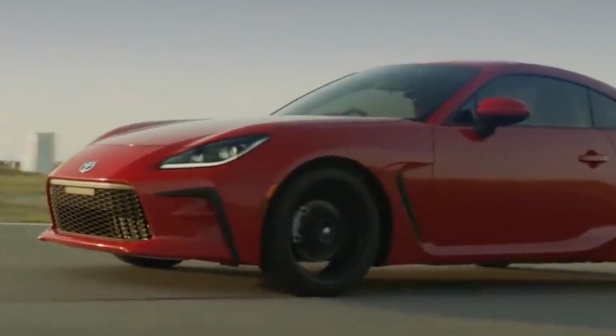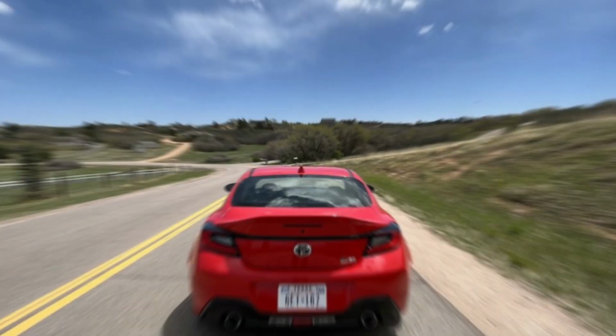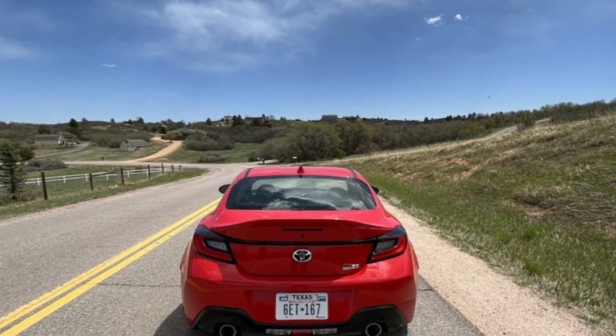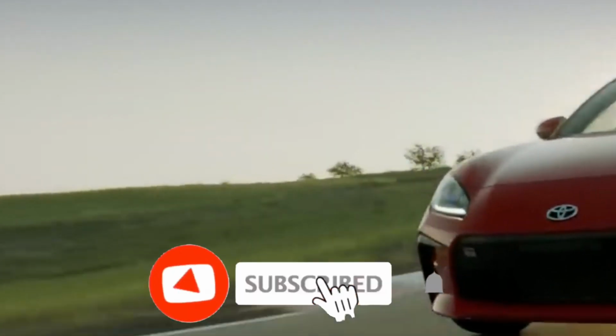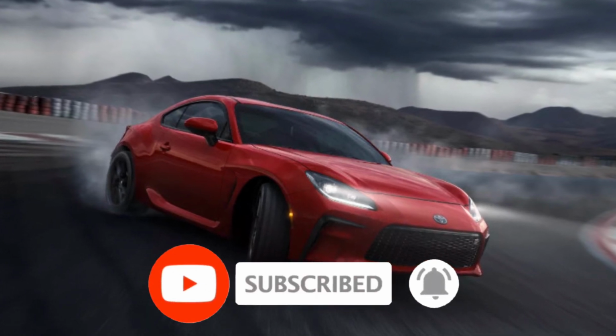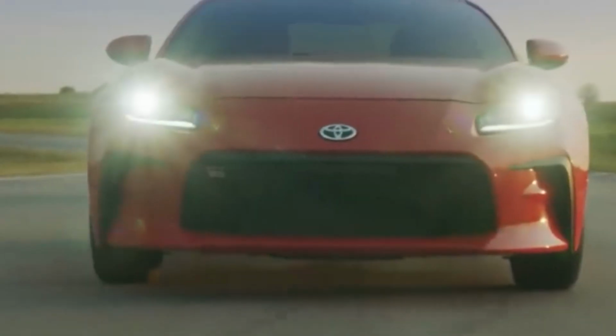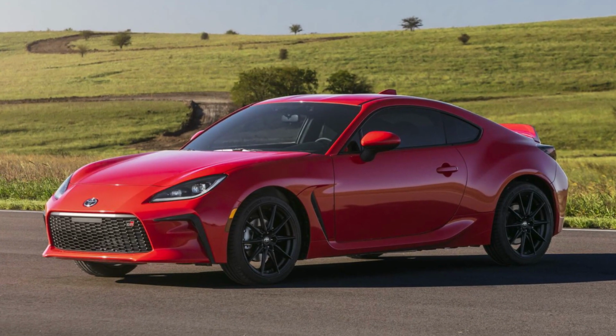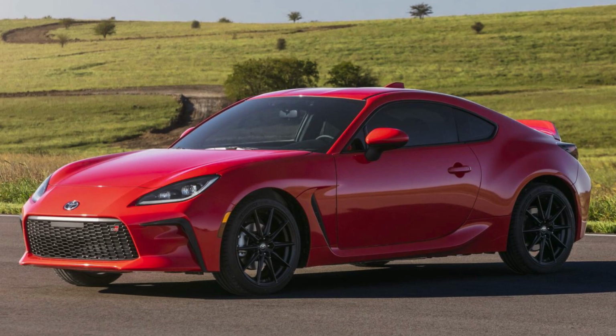On paper, that may not sound like much power, but in the real world, it's more than enough. Trust me, it will surprise you in real experience. Much better than the Subaru BRZ and the Scion FR-S, the older 2.0-liter felt anemic all the way up to its 7,000 RPM redline. It felt more like a lawnmower than a genuine sports car.